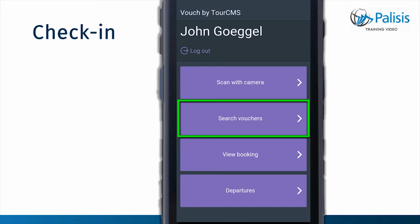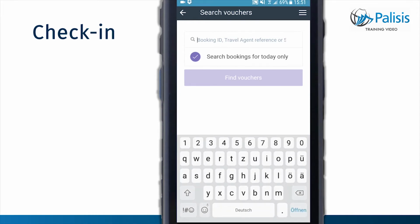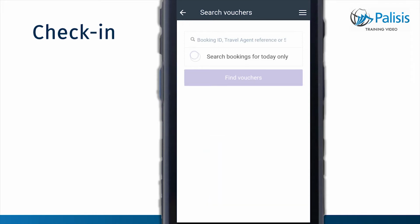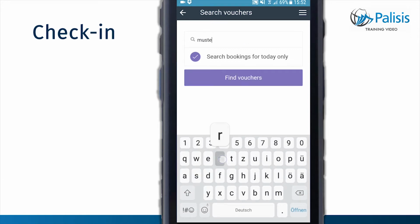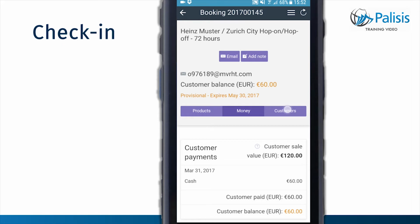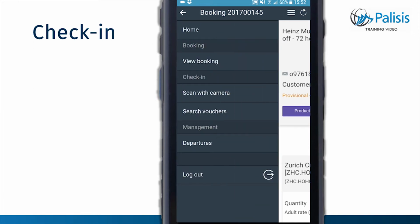Another way to look for a booking is the Search Vouchers function. Let's see how this works. The following search query allows us to search for booking ID, travel agent reference, or customer surname. By default, this search is limited to the travel date of today, but this can be ticked off. Let's make an example and say a customer comes to us with a booking receipt without a bar or QR code. We can enter his surname into the search field and get a result very quickly. It seems in this case that the gentleman didn't pay all of the balance and thereby his booking isn't confirmed. Until he gets this in order, VOUCH won't let him check in.